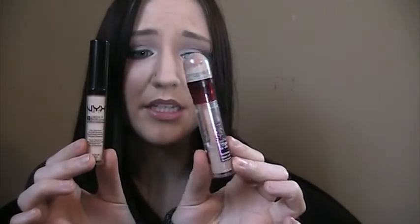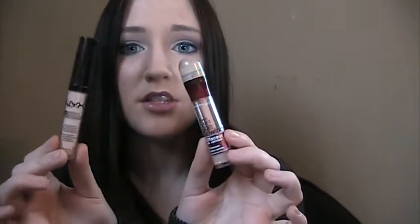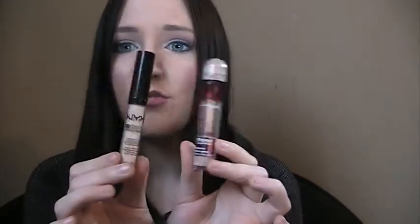For concealers, I still have my Maybelline Instant Age Rewind, still working on this, and then my NYX HD. This just helps lighten up this, so they've just been working really well together, and it's just been my favorite concealer duo lately.